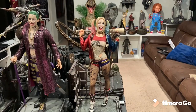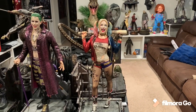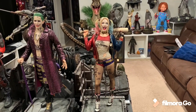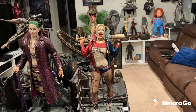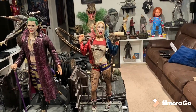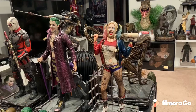Alrighty, so let's get to it. Number 10 on my list is going to be the Prime 1 Harley Quinn statue. The statue stands 28 inches tall. It's the best rendition of Margot Robbie's Harley Quinn, who, pretty much anyone that's seen her in Suicide Squad and Birds of Prey loves her. She absolutely killed the role.